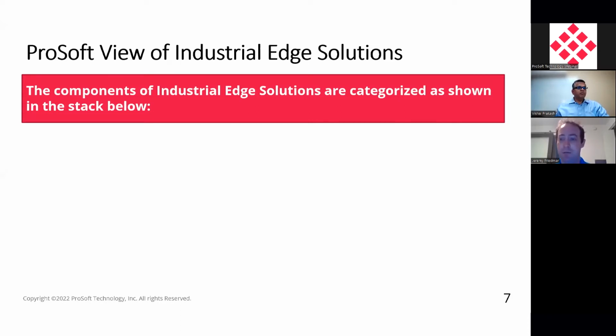And as I talk today about the way in which we have developed the Belden Horizon platform to provide edge enablement, I think it's important to provide everybody with some context about exactly how we are approaching and defining edge solutions within the construct of Belden and ProSoft.